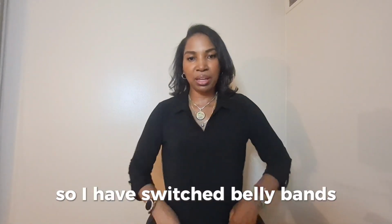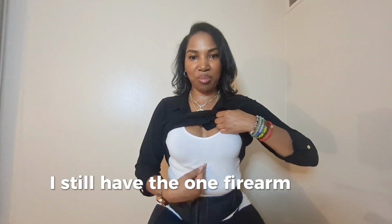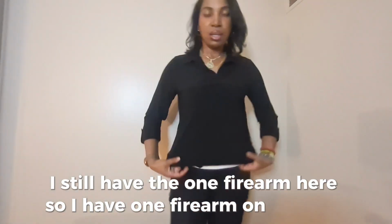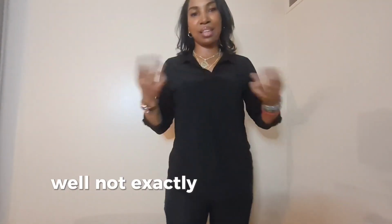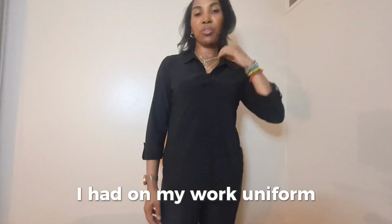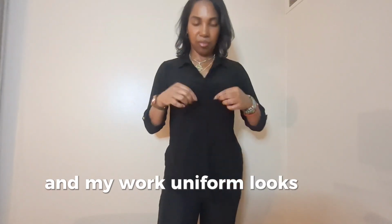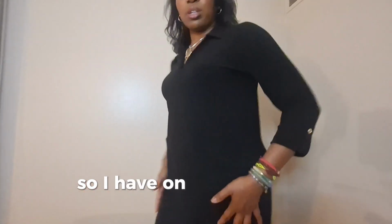Can you tell? I have switched belly bands. I now have on a completely different belly band. I still have the one firearm here. Again, same outfit, same leggings. This is very close to what I wore to work today. I had on my work uniform, and it looks very similar to this, where it's V-cut here. This collar looks semi-professional. So I have on a completely different belly band.